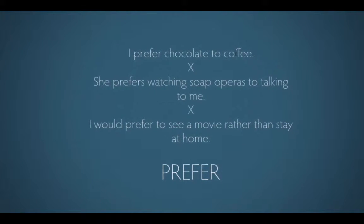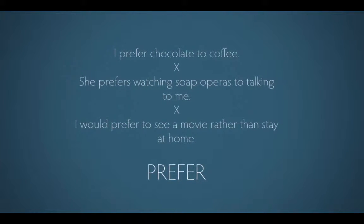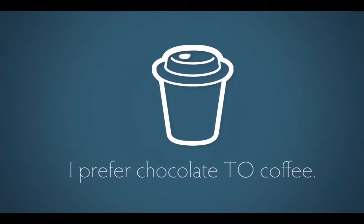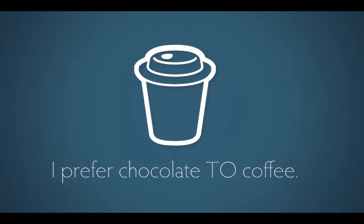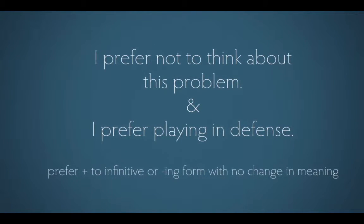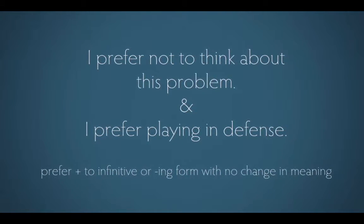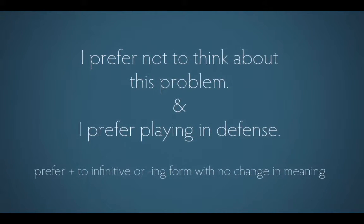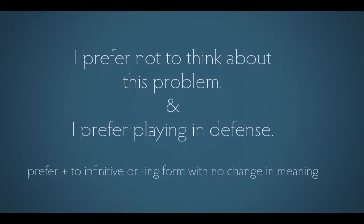Observe these sentences with prefer. When you use prefer to compare two nouns, to is a preposition. You see, when you use prefer without making comparisons, it is up to you to choose to infinitive or ing form. Remember that if not is involved, it should precede to infinitive.